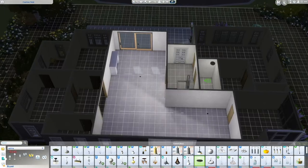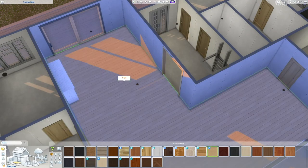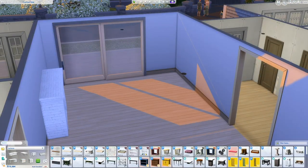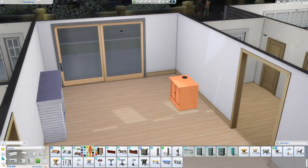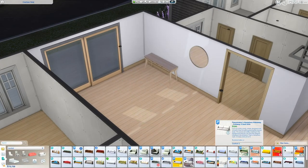For those of you wondering, this was my first time building with the TOOL mod, which stands for Take Objects Off Lot. I have never used it before, but for those of you who have, I think it was this week or last week that they came out with an update that lets you clone debug items.